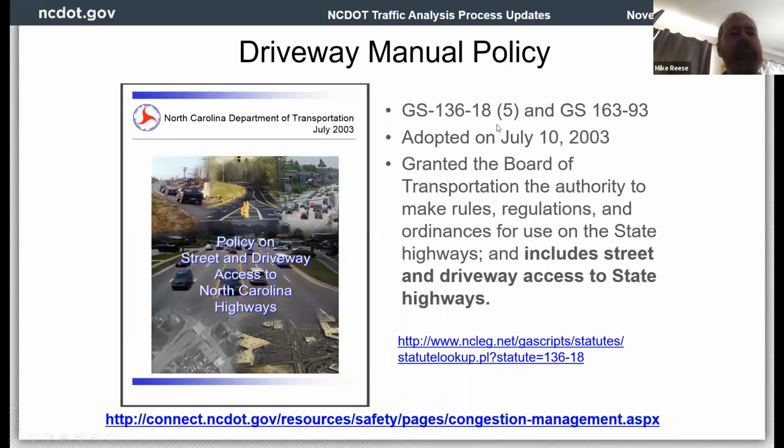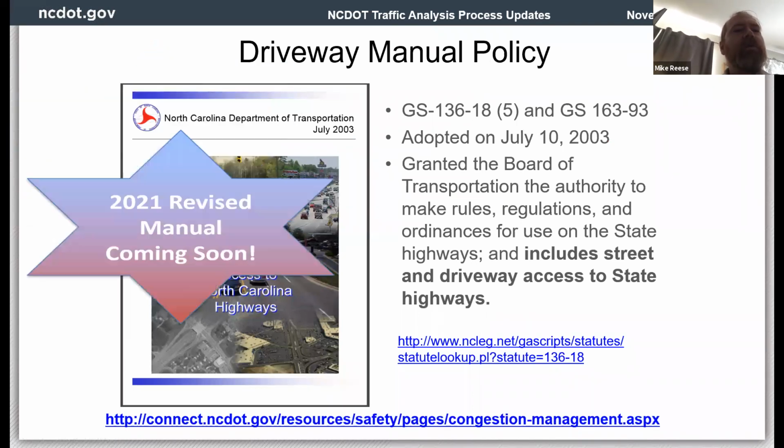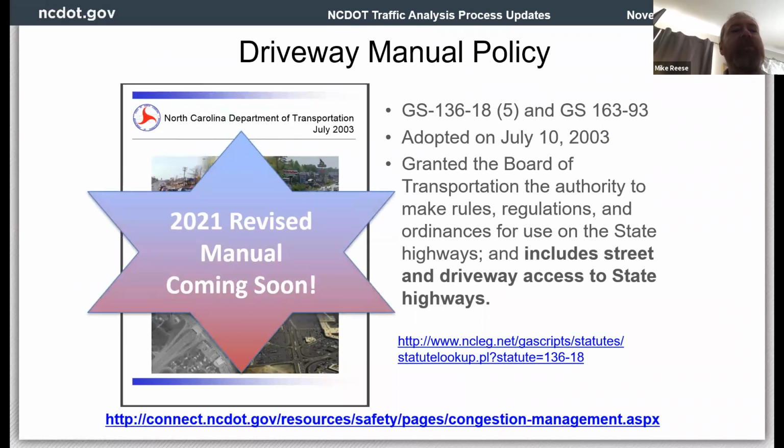Next, please. All of this is referenced on our website, I might add. So we have the driveway manual policy that was created in 2003. So now click, please. So we're going to have a revised manual that we expect to be released here in the next year or so. We're planning on releasing a rewrite of the driveway manual. And one of the key purposes is to try to harmonize a lot of this information.